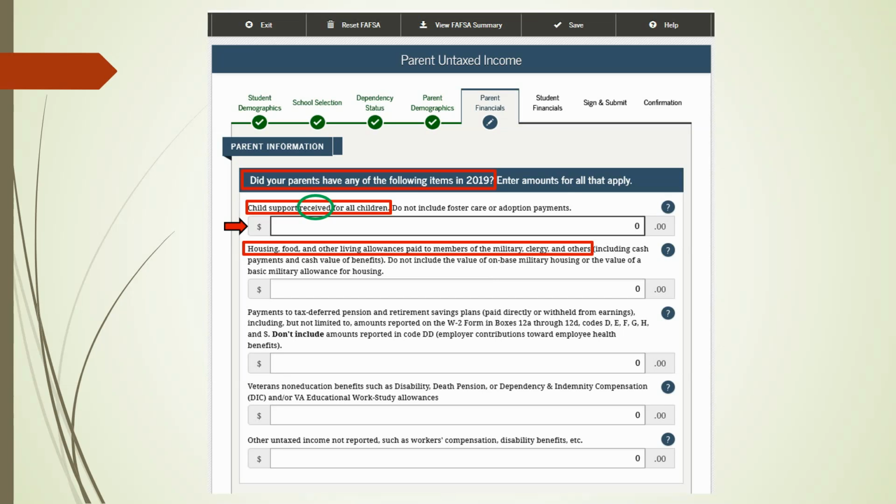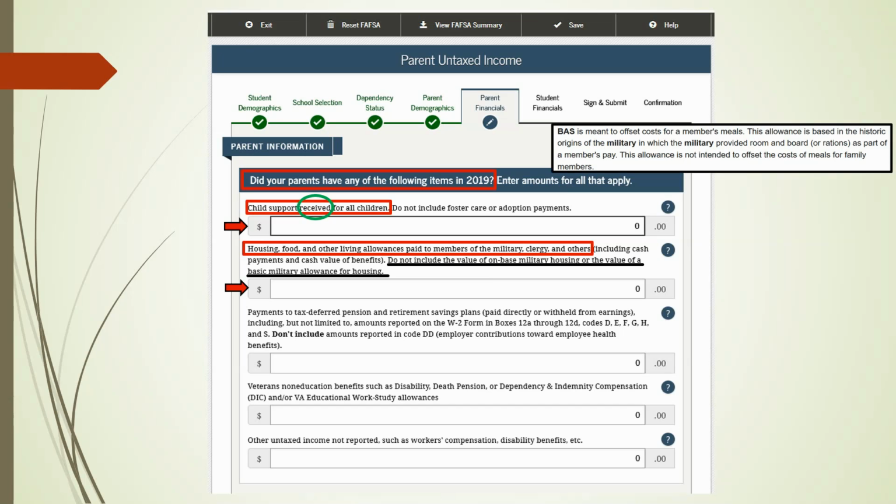When we're talking about others, this could be, for instance, a parent that works for a company that may have had the parent move overseas temporarily or permanently, and as a part of their salary package, they receive a housing stipend. That amount would also be reported in this line item. Now, when we're talking about the military, you will not report the value of on-base military housing or the value of the basic military allowance for housing, also known as the BAH. You are, however, going to report the BAS, which is the basic allowance for subsistence, which is basically covering a military member's meals.